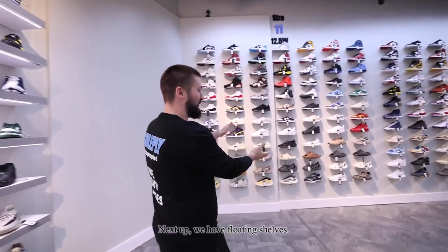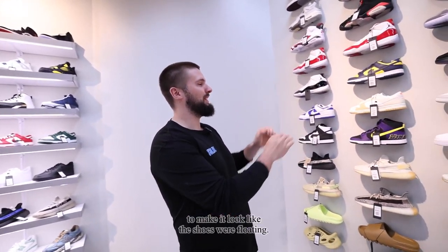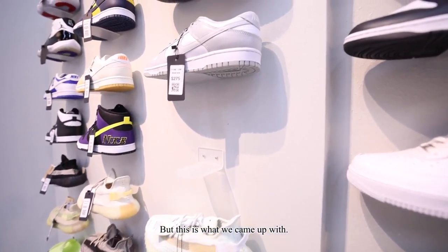Next up, we have floating shelves. So again, these are actually custom built for us. We were looking for the longest time for different kinds of pegs, different kinds of things to put on the wall to make it look like the shoes were floating. But this is what we came up with.